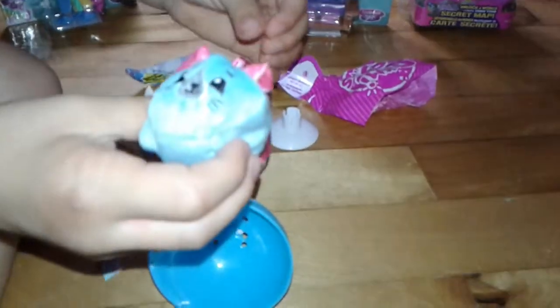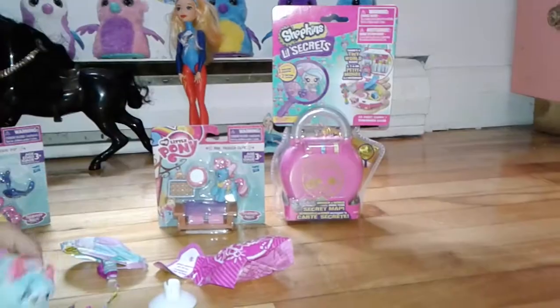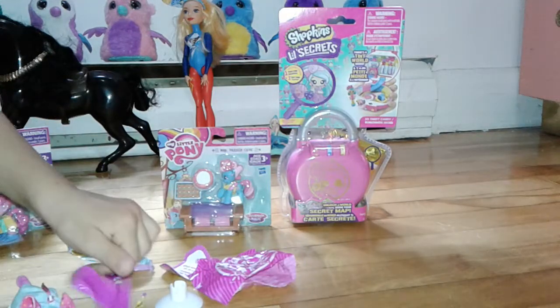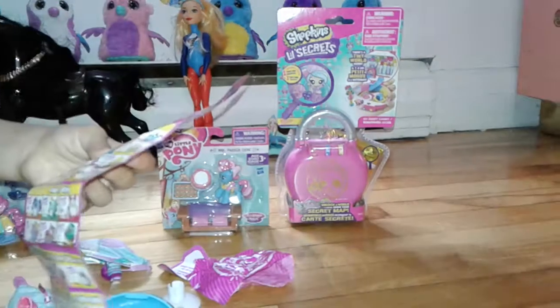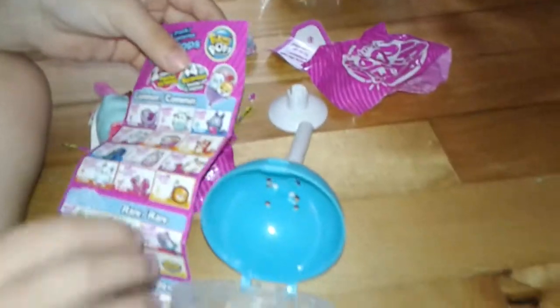Oh, it smells yummy too. Like bubblegum. Yeah, it smells like blue bubblegum. Smells really good. And here's your thing. So here are the instructions to see which one you got. So let's find this one.